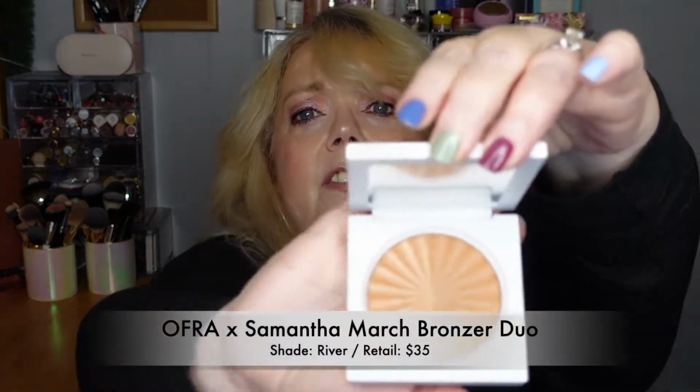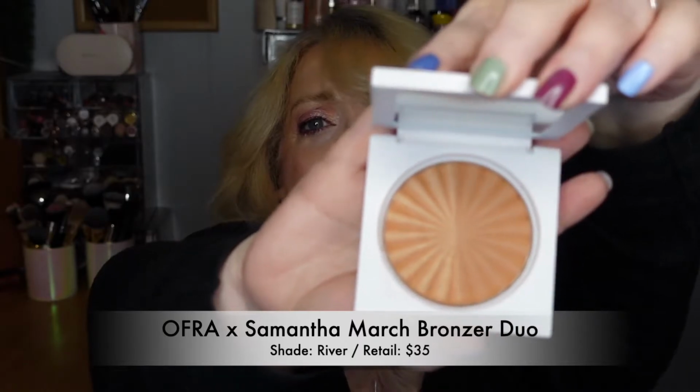This is the bronzer duo in the shade River. And you can see there is a matte and a shimmer. The shimmer is a warm copper bronze, and the matte is a light neutral mocha. There is a mirror there as well.